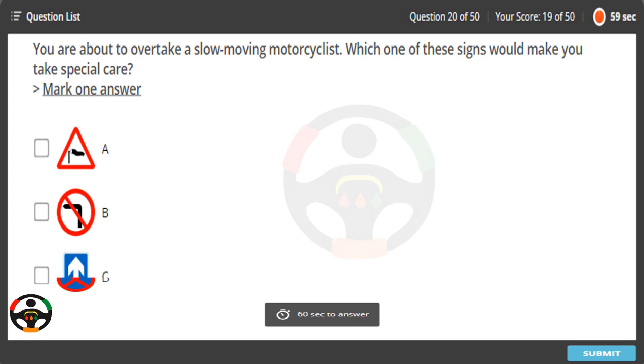You are about to overtake a slow-moving motorcyclist. Which one of these signs would make you take special care?